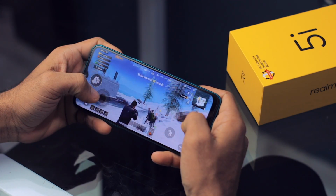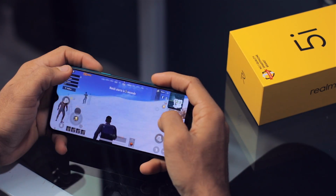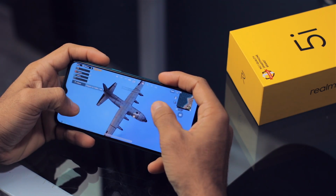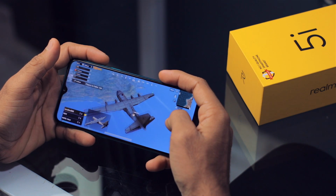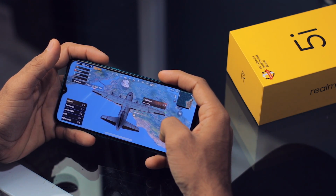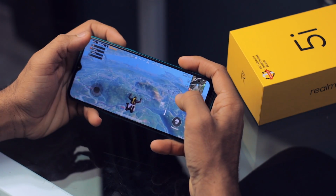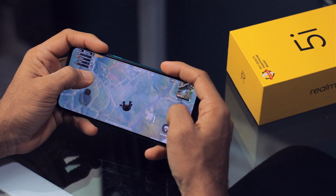What the hell, this doesn't seem like an angle. So guys, enjoy the gameplay. By the way, as of now, it seems like it is performing really well. Like seriously, I am getting around 60 fps. There are some dropped frames that I have noticed, but still, this smartphone costs 9,000 and wow. I'm just super impressed guys. While jumping from the plane, as you see over here, we are able to experience some minor frame drops, which is not a big deal because this smartphone costs just 9,000 rupees.